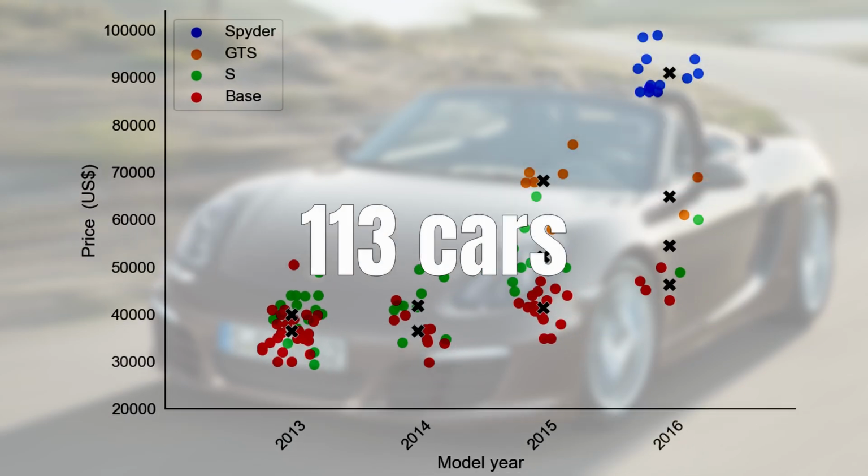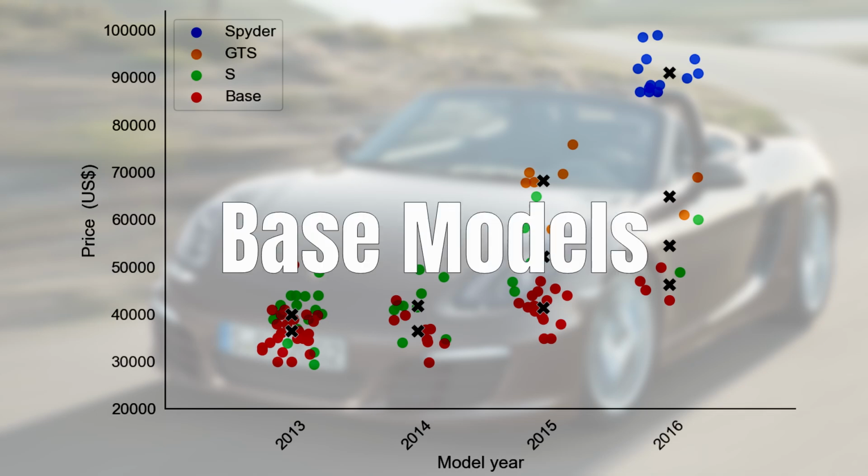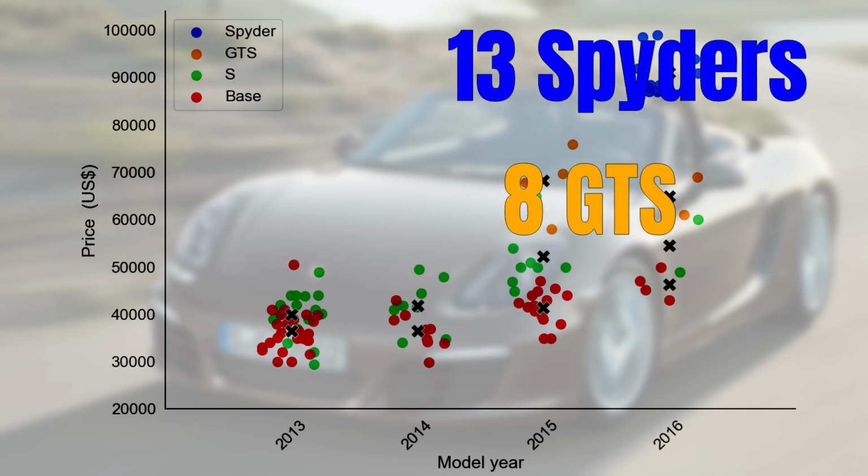There are 113 cars for sale, and the majority of the market is made up out of the base models. What also surprised me is that there are more Spyders than GTSs for sale. I always thought that the Spyders were more rare.